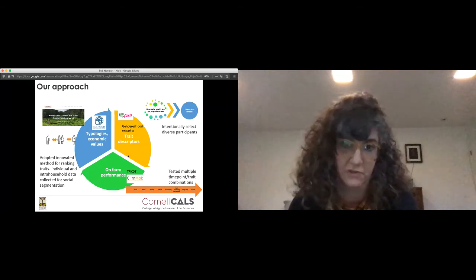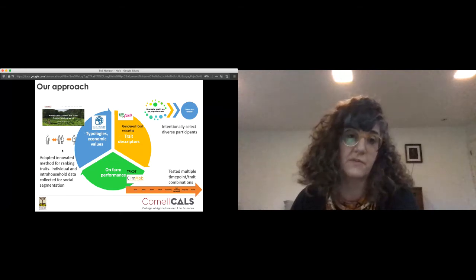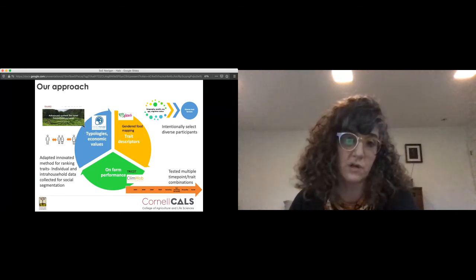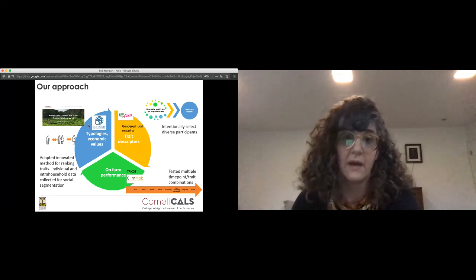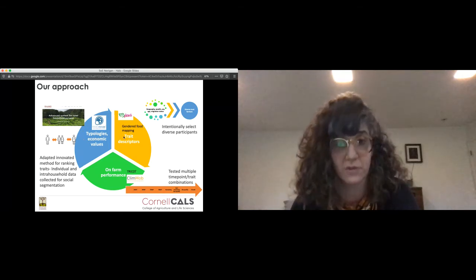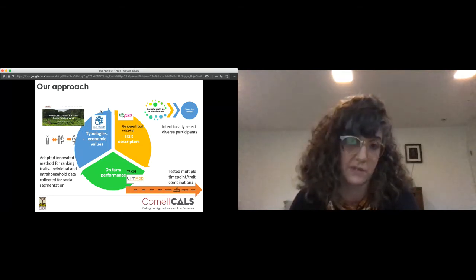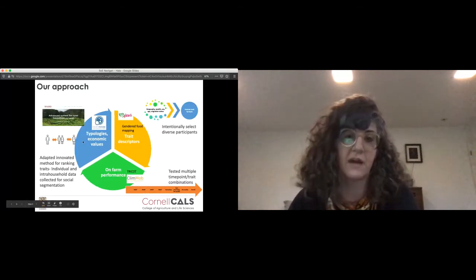You get a list of descriptors, and I'll show a little bit what that looks like in a minute. The second step is using those descriptors to develop typologies. And we're using a tool called 1000 Minds. I won't go into detail about this, but you can look in Google and their website is quite self-explanatory. It's a choice experimentation tool to develop typologies, but also economic values. So as we get these descriptors, we winnow them down and feed them into this typology development step. That is how we use them.